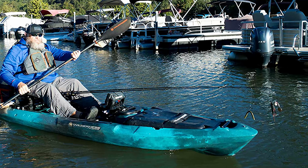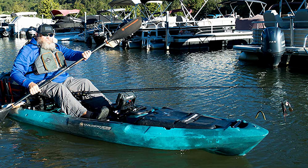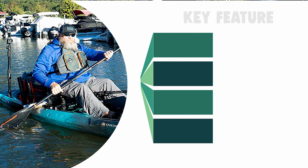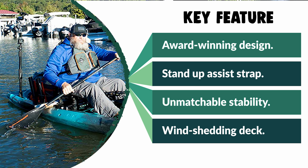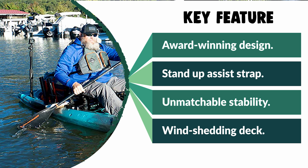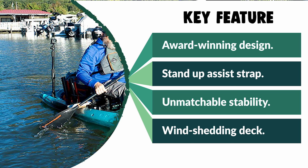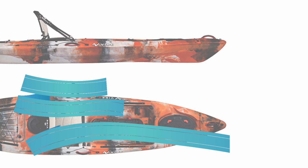There are multiple configurations available on the ATAK. In front of the transducer scupper is a removable utility pod cover that is easy to install and remove. This pod is useful for storing tools, tackle, or a beverage while on the water.